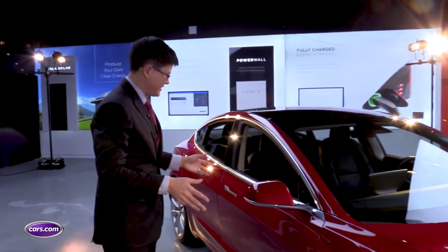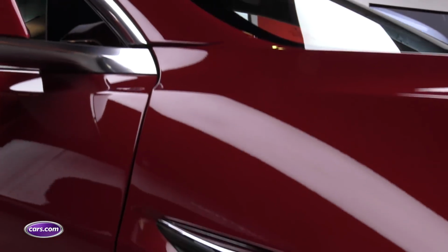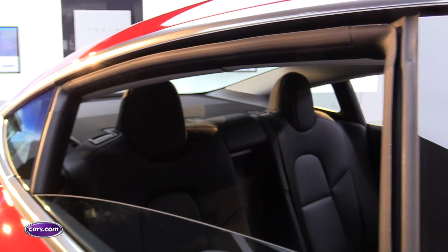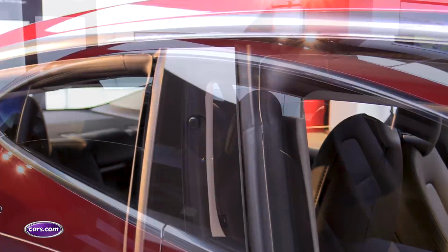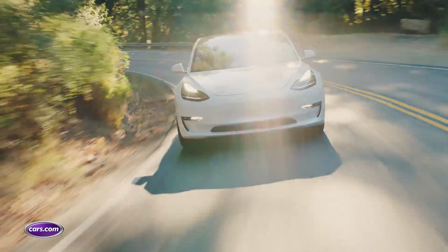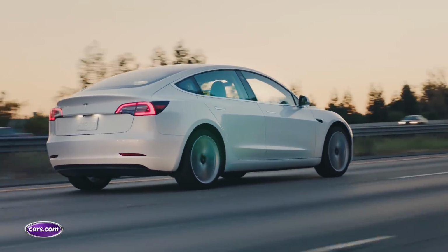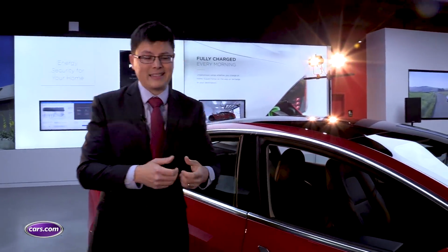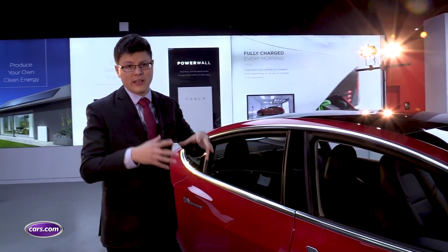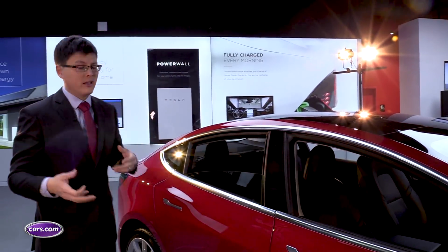You come around to the side, there's kind of a lot of cameras if you look closely. There's one here behind the front fender. There's another camera up here on the B-pillar. Overall, Tesla says there's 8 cameras, 12 ultrasonic sensors, and forward-facing radar built into every single Model 3. Even though some of these aren't even turned on yet, Tesla says they're supposed to enable the car to have kind of full autonomy, full self-driving capabilities under Tesla's autopilot program at some point in the future.